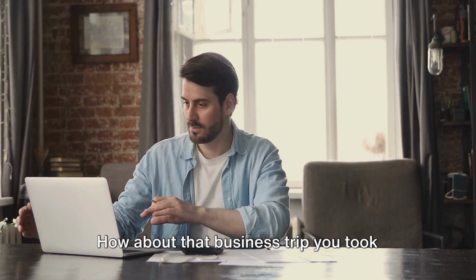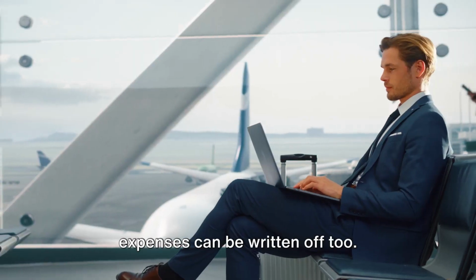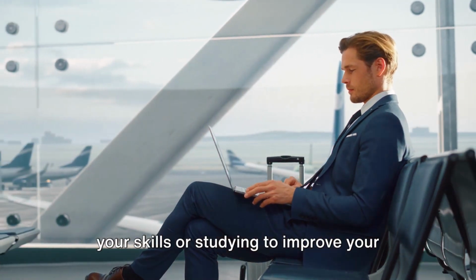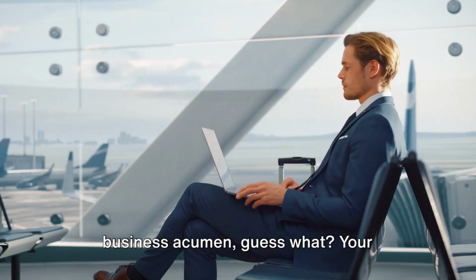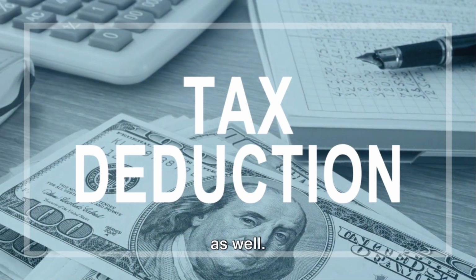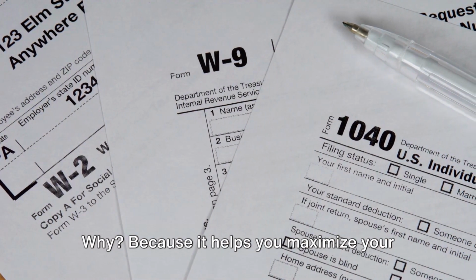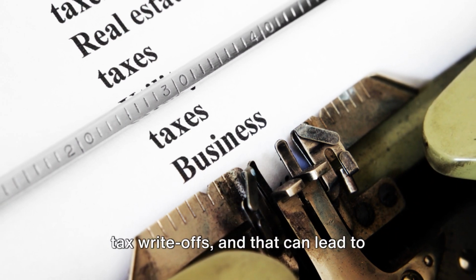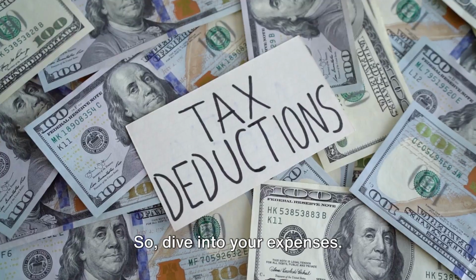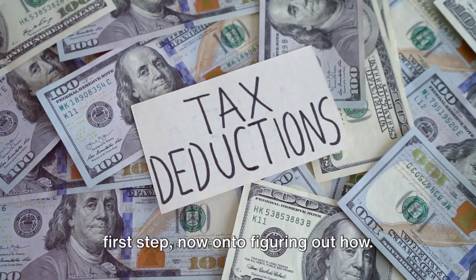How about that business trip you took last year? Yes, business-related travel expenses can be written off too. Further, if you're continually upgrading your skills or studying to improve your business acumen, guess what? Your education expenses might be tax deductible as well. Understanding these categories is crucial. Why? Because it helps you maximize your tax write-offs, and that can lead to significant savings. So dive into your expenses. Get to know them. Because knowing what to write off is the first step.